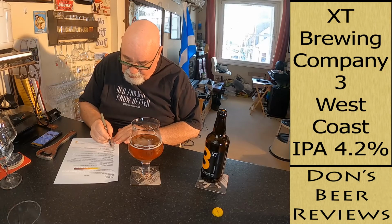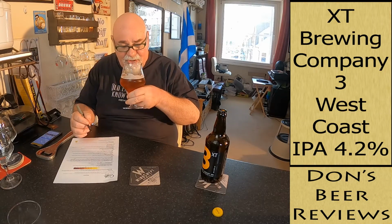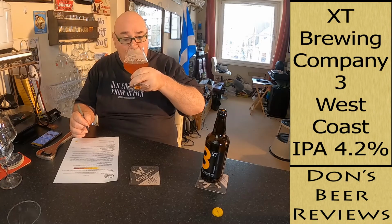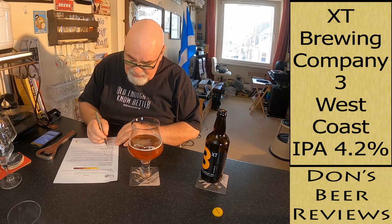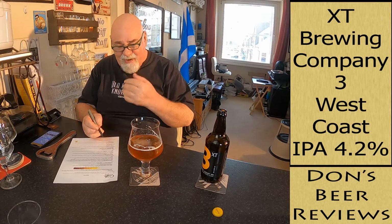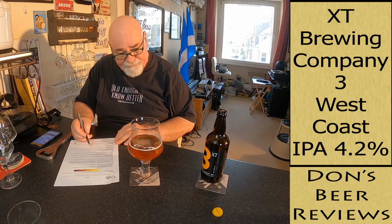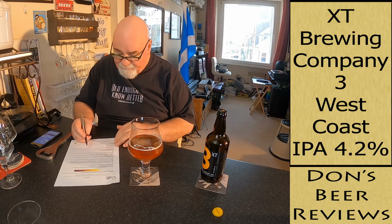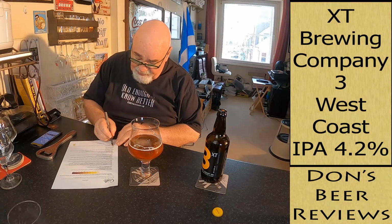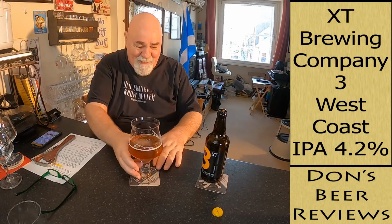Palate astringency is low. The body's medium to full bodied. It's quite a bit of weight there. I can't decide. Drying, too soft, there's a bit. Palate carbonation's fairly low. The length, I'm still getting that bitterness at the end as well, it's lovely. I'm going to say it's long. Balance and drinkability, desirable. Style, I'll say appropriate, but I don't know if that's a West Coast IPA or not.